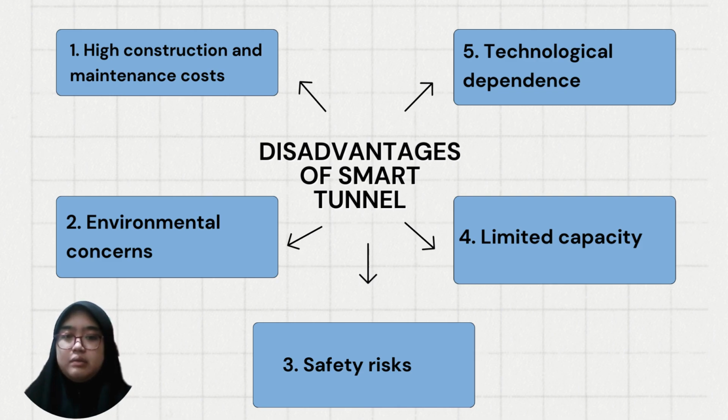The construction and maintenance of smart tunnels involves substantial costs due to their complex engineering requirements. There are also environmental concerns, as the construction process may impact the local ecosystem and groundwater system. Safety risks are another consideration, particularly the potential for flooding within the tunnel during extreme weather events, which requires sophisticated monitoring and management systems.